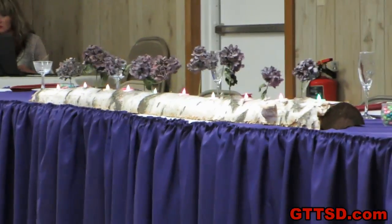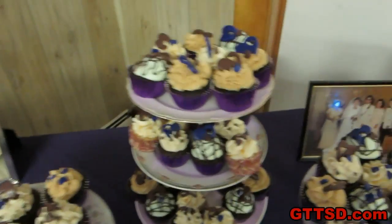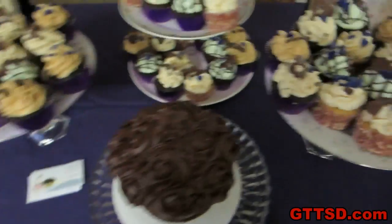Okay, I'm gonna go show you the cupcakes. There's a cool cake that looks like roses. And look at all the cool cupcakes. Yeah, I'll show you guys those. Those were way too cool.